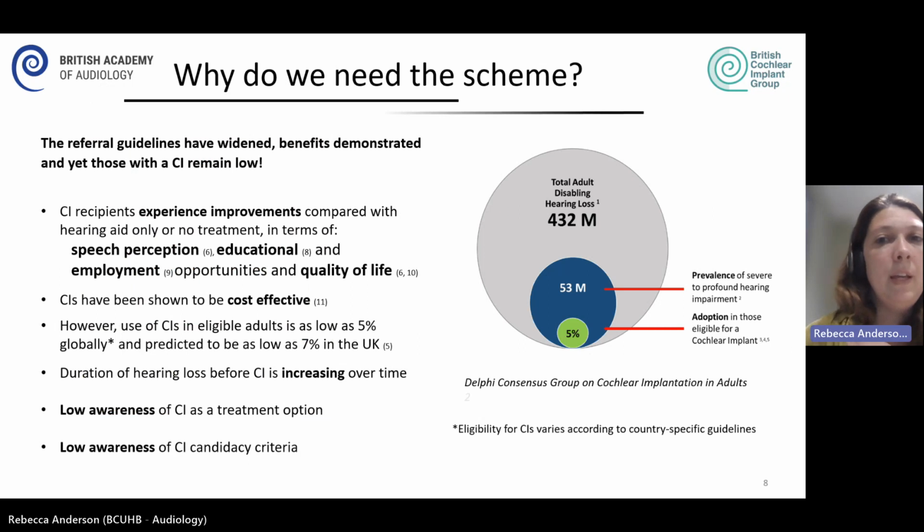So why do we need the scheme? Thankfully, the referral guidelines have widened, as I mentioned previously. The benefits from cochlear implant are widely demonstrated, and yet the number of individuals with a cochlear implant remains very low. It's been demonstrated that cochlear implant recipients experience improvements in speech perception, educational and employment opportunities, and general quality of life. Cochlear implants have been shown to be cost effective. However, use of cochlear implants in eligible adults is as low as 5% globally and predicted to be as low as 7% in the UK.